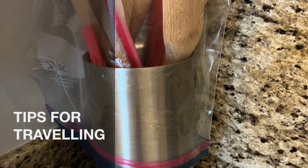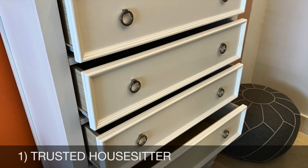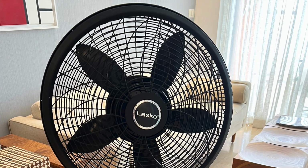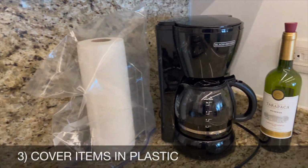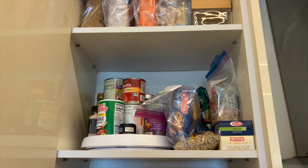Tips if you're traveling. See if you have someone you can trust come in and air out the place here and there, and to ensure that air is circulating. Clean your apartment before and after you return. Cover what you can in plastic. I had a friend do this for their last vacation and they came back to a mold-free apartment.